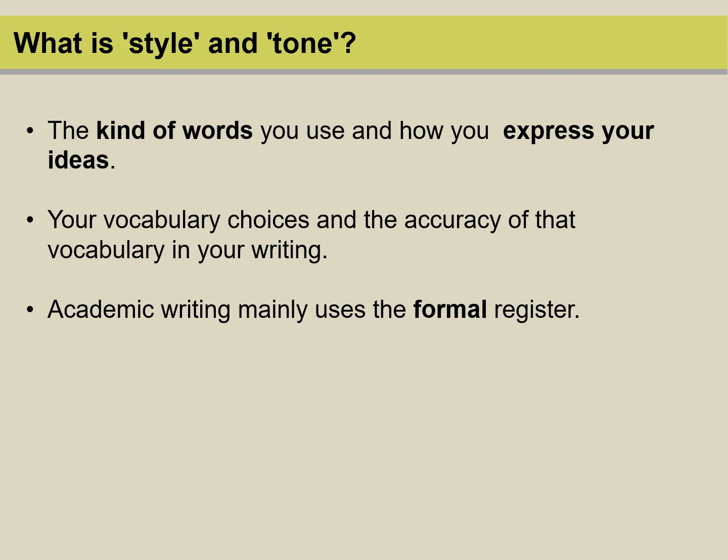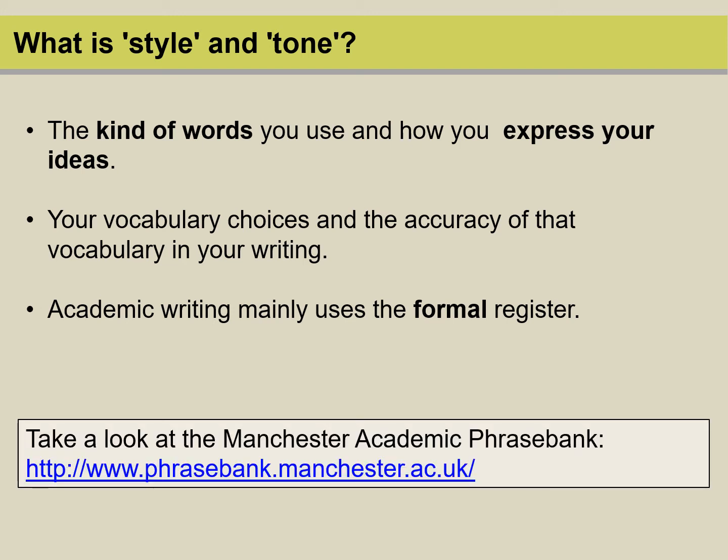And academic writing mainly uses the formal register. So it sounds a lot more formal as opposed to everyday language, which is quite colloquial or chatty. A really useful resource to get an understanding of academic words and phrases is the Manchester Academic Phrase Bank. So this is linked at the bottom here. It's really useful to have this open as you're writing your assignments, as it includes so many starter sentences and different phrases and words that you can use that are academic in style and tone.